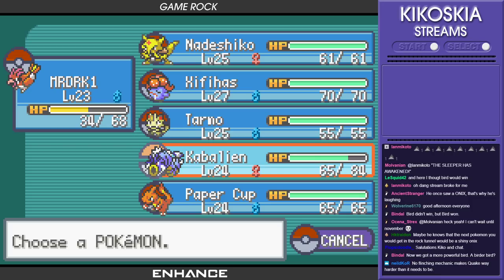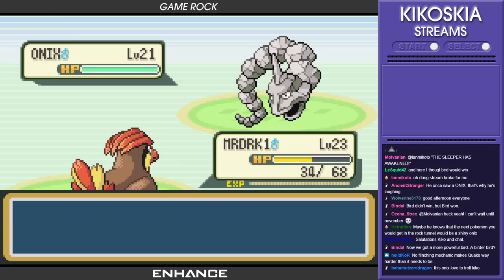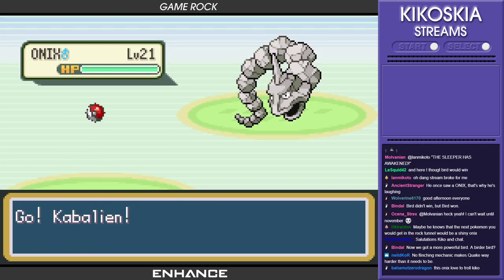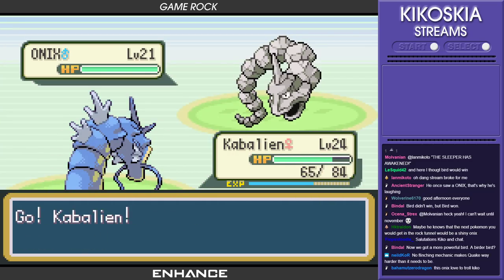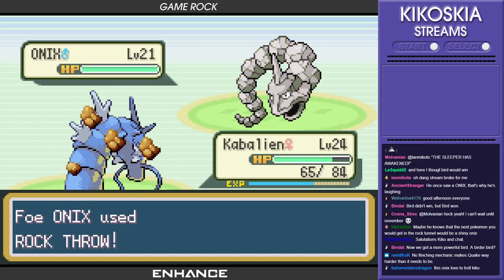Though flinching mechanic makes Quake way harder than it needs to be. Now, I think you're referring to the FPS rather than the move here. This Onix loves to troll Kiko. Yep, I've faced many an Onix so far.